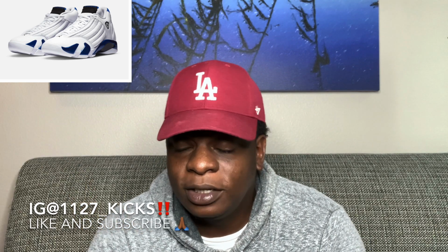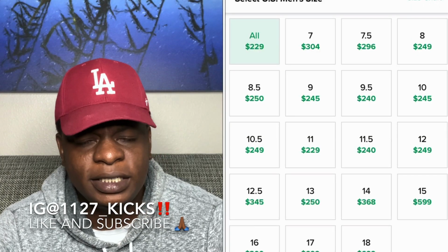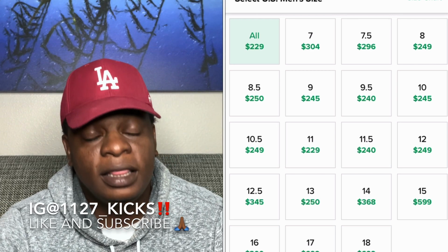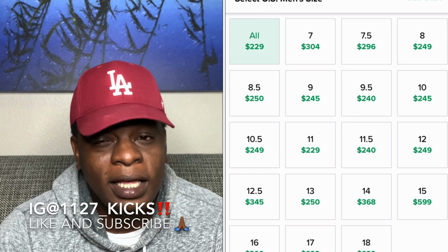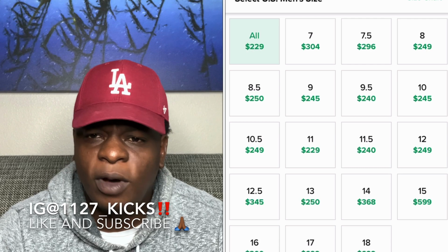But real quick, let's talk about the resale, because that's what pretty much everybody talks about and wants to know. So looking at StockX, from what I'm seeing, it's looking decent, nothing too crazy. But what I see is that size 7 and that size 7.5 in men's are looking like some really good money makers, in my personal opinion. Then after that, it kind of balances out. It's nothing too crazy, nothing to go really wild over.